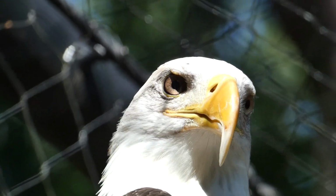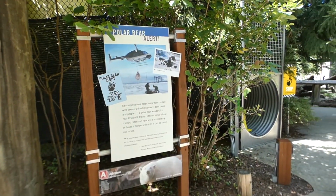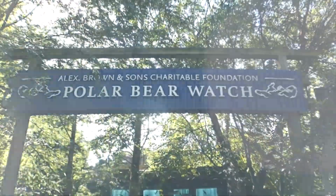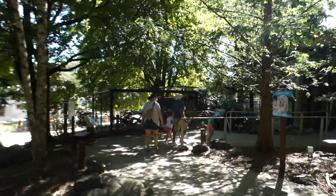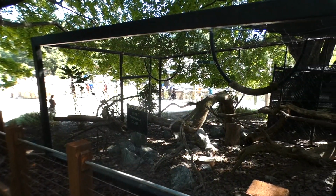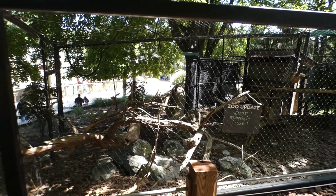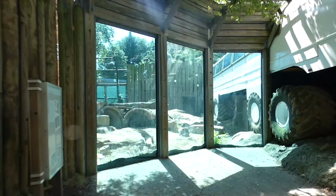Using just $7 million, several human elements that can be found out in the wild were placed to create a depiction of Churchill, Canada, the polar bear capital of the world. But of course, bears weren't the only ones added to this acre-large Arctic expedition. First up, a simple aviary, first home to snowy owls, is inhabited by a common raven, though they weren't exactly visible on our visit. But that's okay, because the stars of the attraction were out and about.